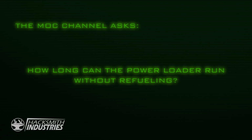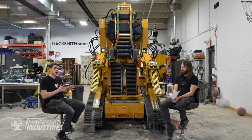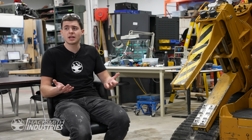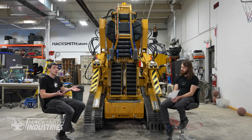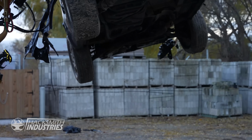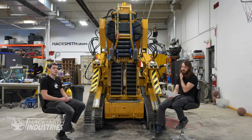How long can the power loader run without refueling? So the typical Caterpillar can run about 8 hours per tank of gas. So at 10, 12 kilometers an hour, we can get about 80 kilometers of range out of it. At full power, that probably drops down to about 3 hours of operation. Yeah, it really depends how much you're stressing the system, just like any piece of heavy equipment. So if you're running the engine at full speed and you're picking up heavy stuff and driving it around a lot, I'd say about 3 hours of operation.